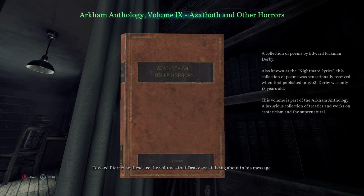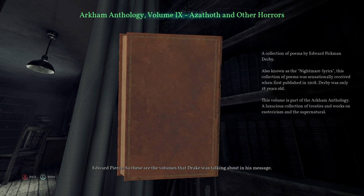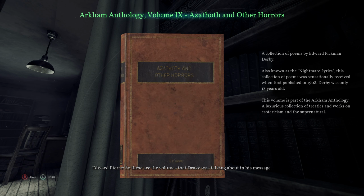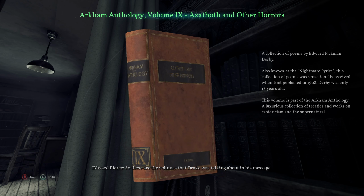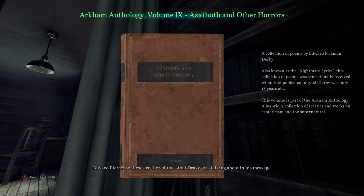Collection of also known as a nightmare. This collection of poems was essentially. This volume is part of the Arkham anthology. Okay, so does that mean there's only a certain amount of Arkham books over here? Could that be it? So this would be one.